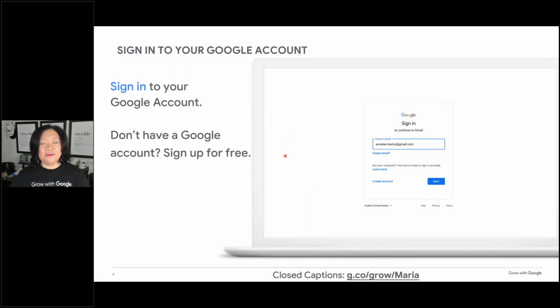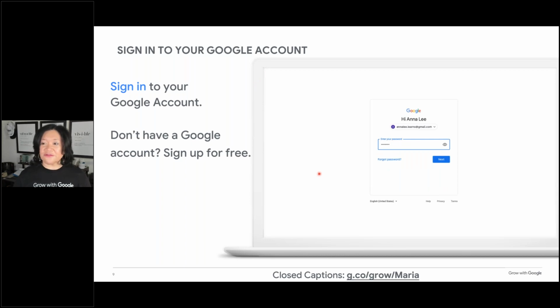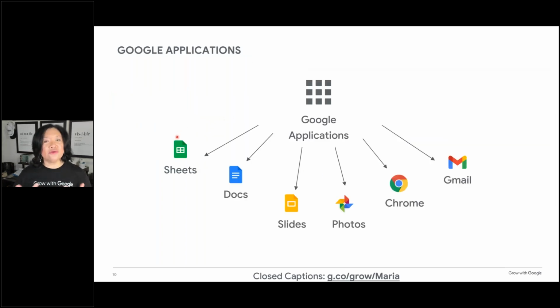All right, so now once you've created your Google account, you can get in and access all these free Google tools. Remember what I said, Google Sheets works just like Excel. Google Docs works just like Word. Google Slides just like PowerPoint.